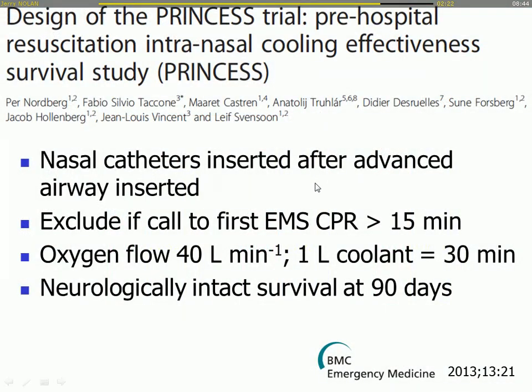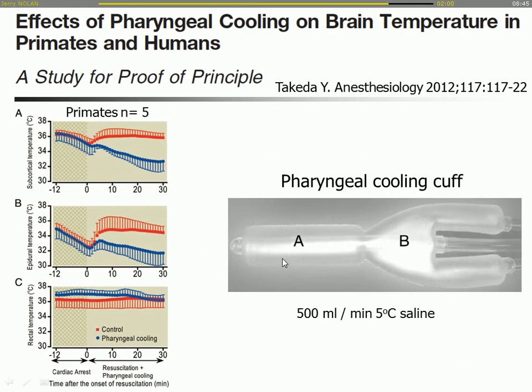And of course, this group are now going on with the current PRINCESS study, which is very much looking specifically at these cardiac arrest patients where the EMS to CPR time is less than 15 minutes. They're excluding those of longer than 15 minutes, so they can really focus on perhaps the better outcome group. And that study is ongoing at the moment, so we'll wait and see the results of that.